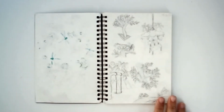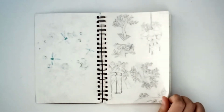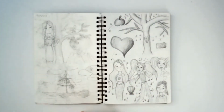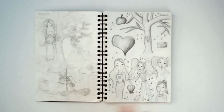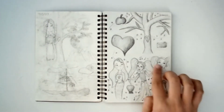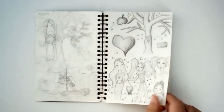So I started off with these pencil sketches and I drew from life. I was drawing trees because that is what I was looking at. This page, I don't really know what happened. It looked like it got smudged, maybe from this page, I don't know. But the month of September, I kind of worked a lot on shading. So you will see that in the next few pages.